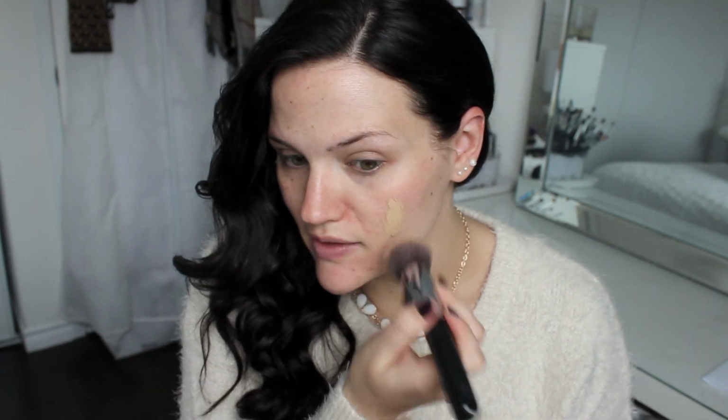So when I'm more fair like I am right now, I like to use a full coverage foundation because I have lots of acne scarring, especially on my chin, that I like to cover up, but when I'm self-tanning, I find that I can use light coverage foundation and get away with it.